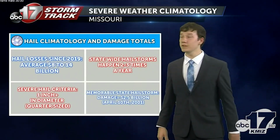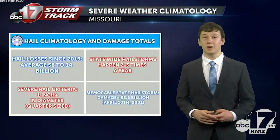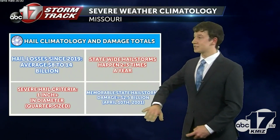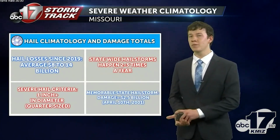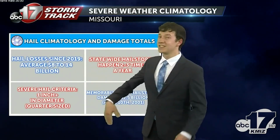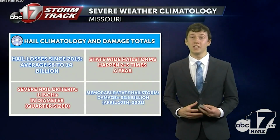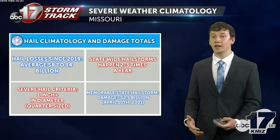As for your hail events, we see that hail losses since 2019 are on average $8 to $14 billion. And statewide hailstorms happen about every 2 to 3 times a year. Again, happening more or less in the summer, but that doesn't discount us from seeing those events. Now, we do see that the severe hail criteria is going to be anything of 1 inch or above in diameter. This is going to be about quarter-sized for that conversion.